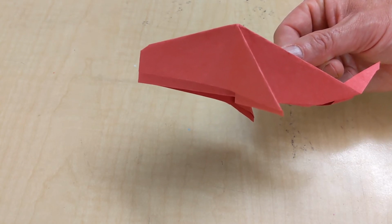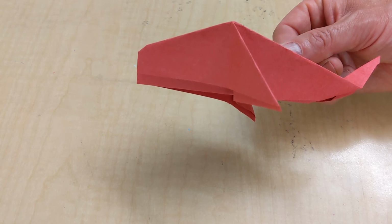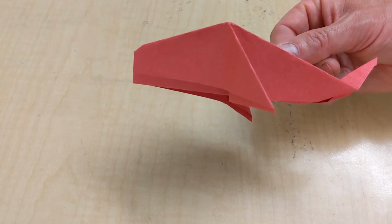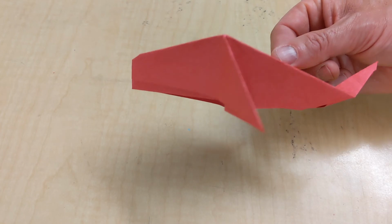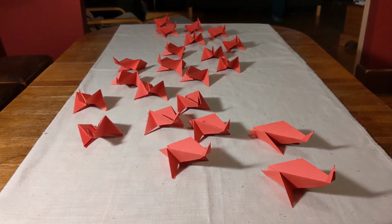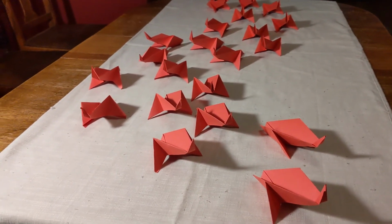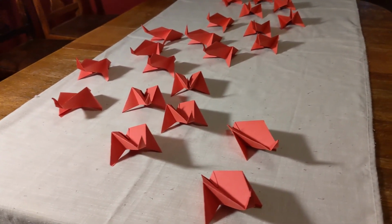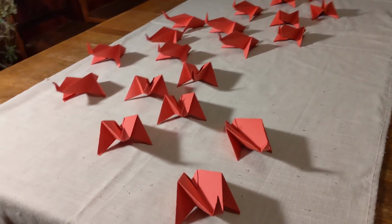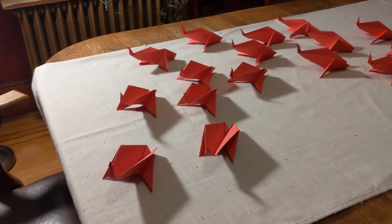I'm going to go ahead and make a whole bunch more of these, and then you'll see how I choose to install them in my home. As you can see here, I've installed a small river of fish across my dining room table to activate a space. And I was thinking about how this journey has transformed me.